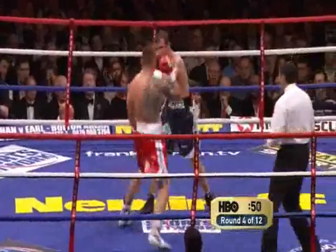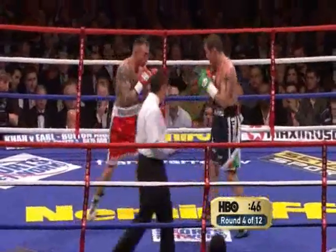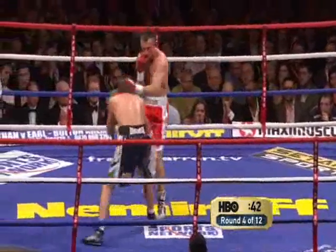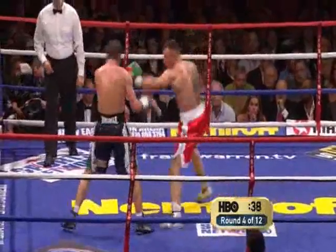Big uppercut by Kessler. A lot again of talk has been about the hands, and both guys going in this fight. The hands have been a big factor. And now Kessler's jab begins to land as his uppercut has twice caught Calzaghe in his tracks in this round.